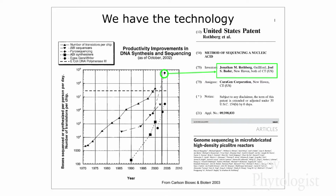So it's a real challenge to figure out what to do. And then the circles here are DNA synthesis technologies that are also going up very fast. All right, so that brings us to the projects that are feasible. So it's really feasible now to make all the DNA to run a cell.